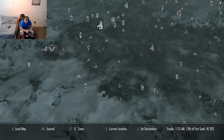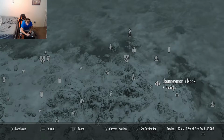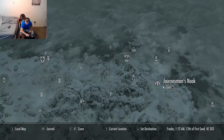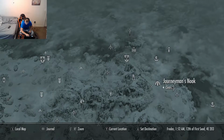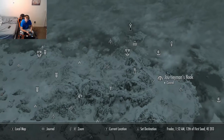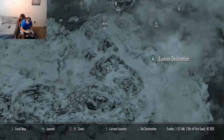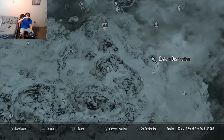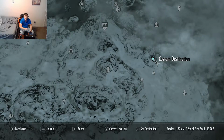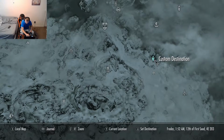Another spot where this can be found is 370 feet north-northeast of Journeyman's Nook in Winterhold. Journeyman's Nook is found here and is at the end of a crevice. Okay, so here is Journeyman's Nook. Here is the crevice. It looks like it goes down to the water, but there's also a crevice that juts out to the side of it. That's what you're looking for. It looks like it's in the part of the crevice that juts out to the side, if that makes sense.